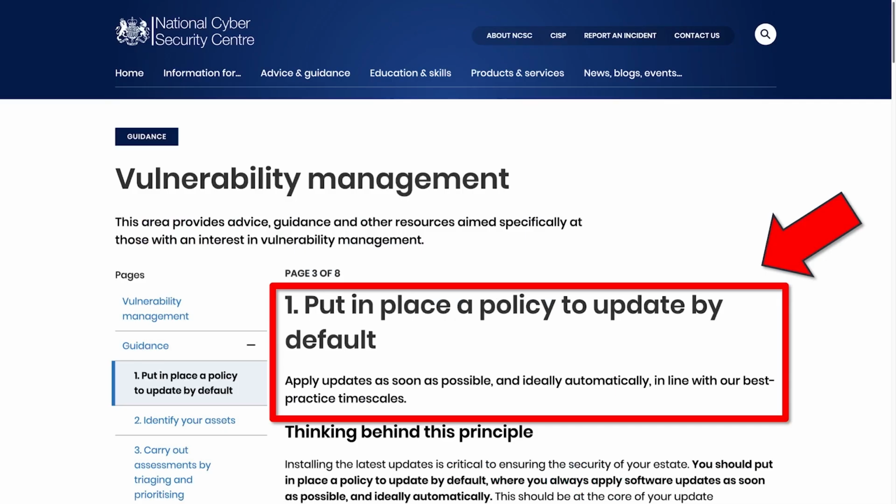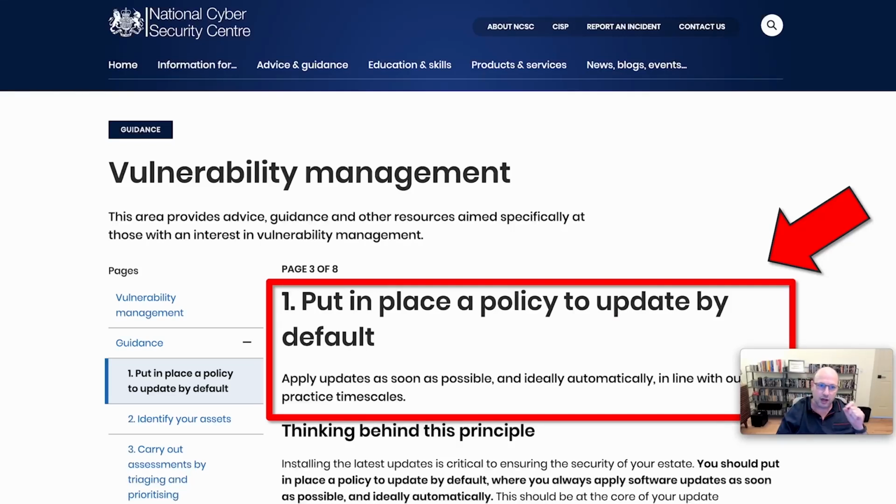I like to start with this slide, just to show how other frameworks address the solution. So, National Cybersecurity Center, NCSC, is a UK agency that is recommending to the UK market, but I think it's really important because everybody can learn from their findings. They recently released a guidance for vulnerability management, and the first thing on their guidance is what is emphasized here: put in place a policy to update by default. They're actually very, very forceful.